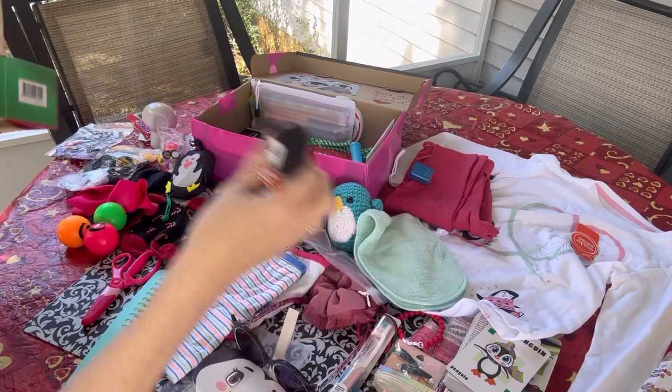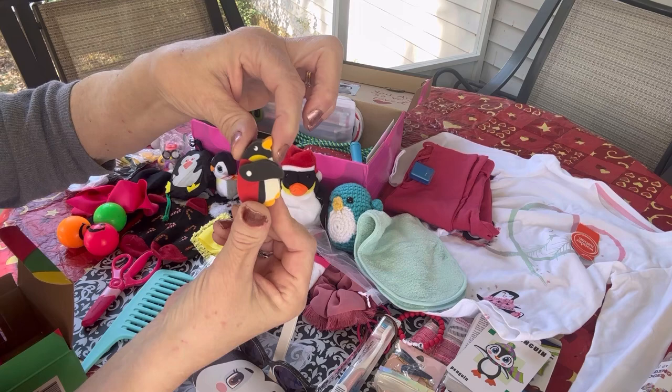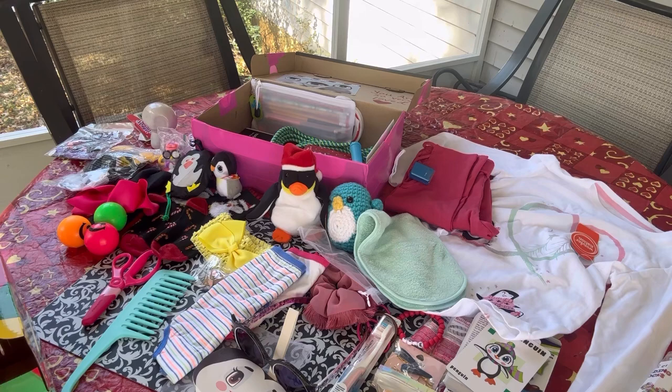She has this cute penguin eraser that has, you know, wings that move. So that's a cute thing. And she has some lip balm. She has a second lip balm because she also has one in her hygiene pack, but this is a penguin. The flavor is winterberry. I'm not sure if it was Walmart or Walgreens after Christmas.